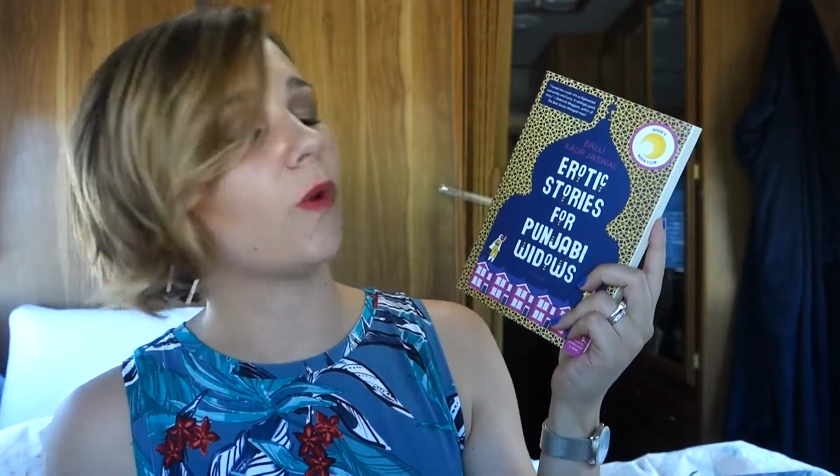I also picked up Erotic Stories for Punjabi Widows by Balli Kaur Jaswal, and this is a book about a woman who is teaching creative writing at a community center to a group of Punjabi widows, when in actuality it's really an English class, but these particular women come across this book of erotic stories, and it kind of sparks some things in them and the desire to look at life a little bit differently, I believe. That's about all that I know about it, but I've heard some good things. I feel like this one's been flying under the radar on BookTube, but the things I have heard have been good, so I'm excited to give this one a shot.